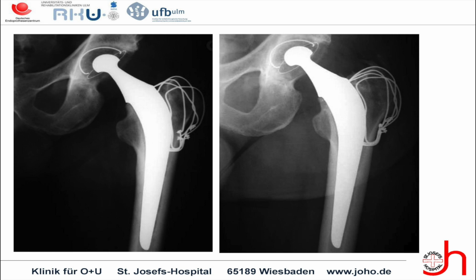So there's 2 different types of cementing techniques. The most common one is to achieve a consistent cement mantle of at least 2 millimeters around the implant. However, there's a couple of implants who have a different philosophy. For example, this Kerbul stem, which is, as Professor Scherling already told us, a canal filling stem. This doesn't need to have a consistent cement mantle of 2 millimeters. There will be gaps in between, and this is canal filling.